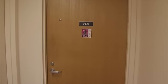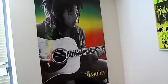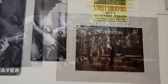Hey, HDV, my name's Dylan Ander. Come check out my dorm. Some of my fellow musicians also in college. I don't know any musicians that don't have some sweet posters up in their dorm. Got some of my legends like Bob Marley, John Mayer, and even got my first poster from my first concert ever, signed by all five members of Silverstein. So, next part of the room, I want to show you guys the surround sound speakers.